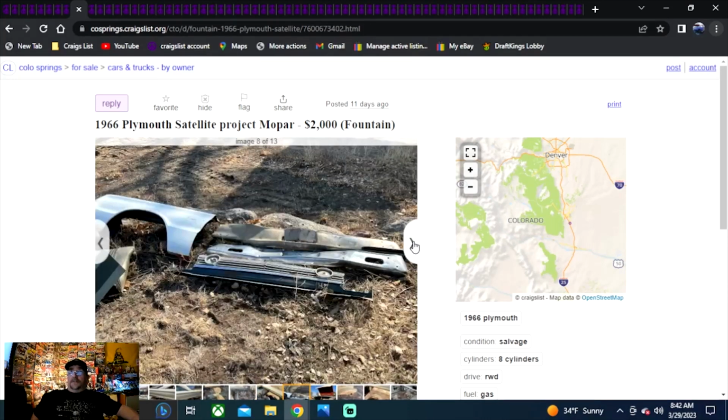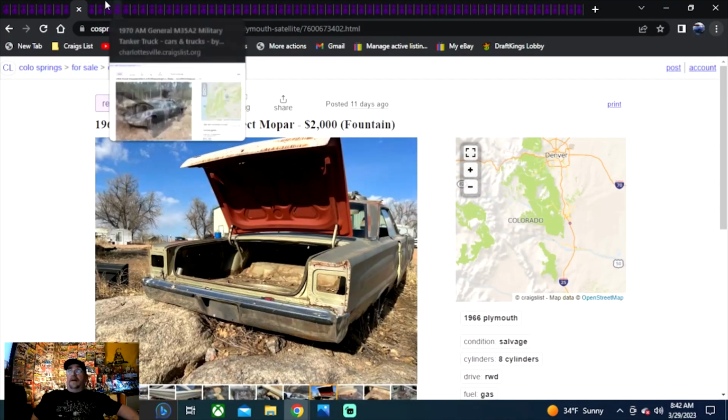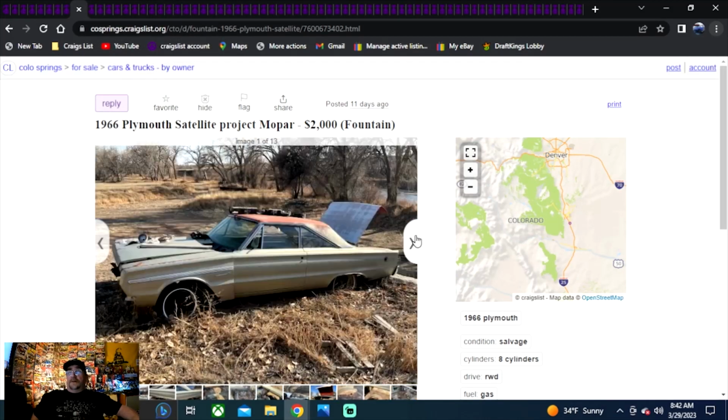I don't know. Looking for a two-door really bad? You'd have to want one really bad to go buy that one. We're going to look at a four-door later. I think I'd rather have it. Again, the price is $2,000.